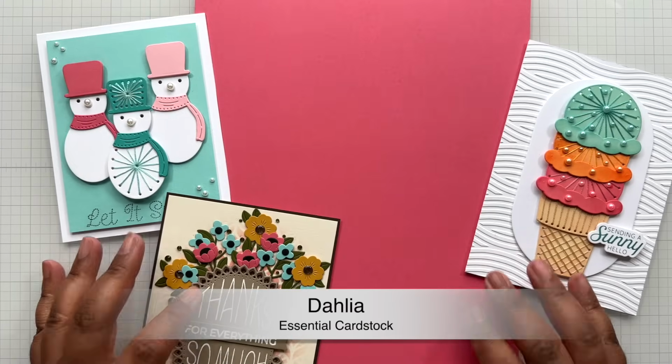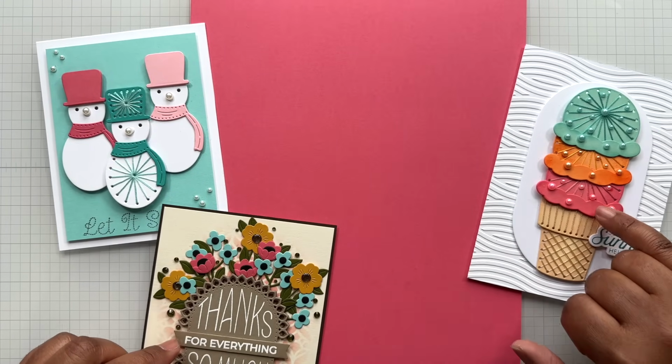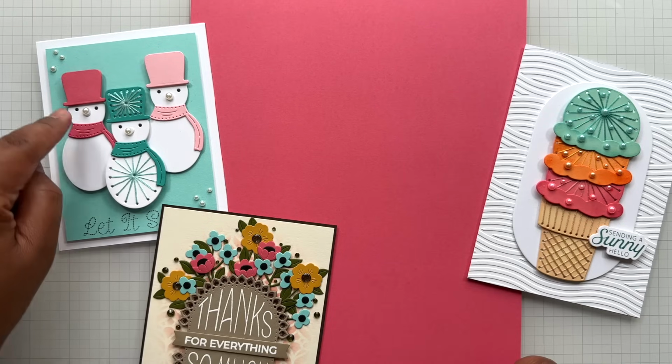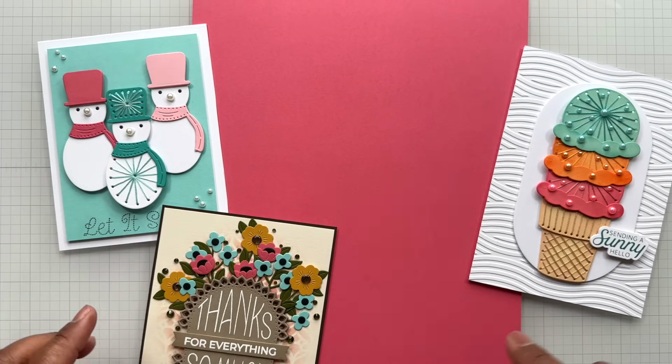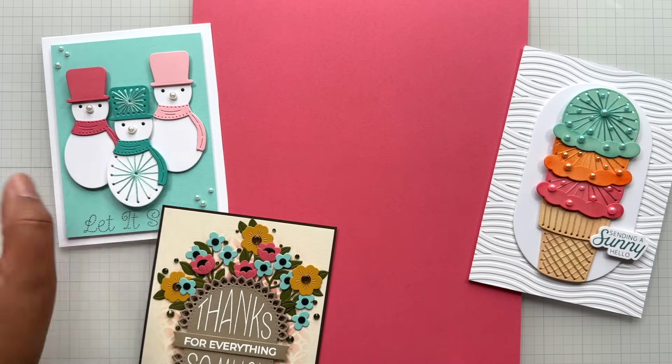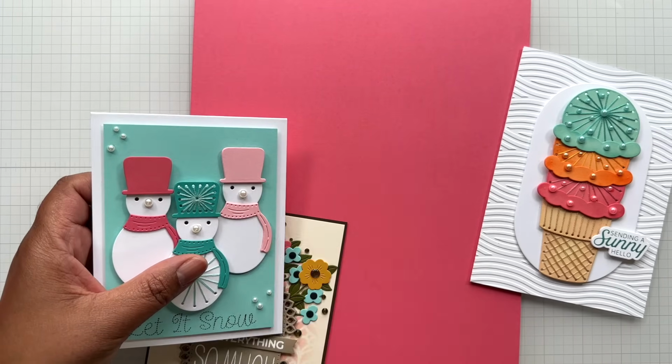Up next, crafters, Dahlia. Love this. Dahlia will also transition over. Here is Dahlia, and here. So it works for all year round and also the holidays. Love. I'll be coming back to this card because teal topaz is also in this sale. I don't see pink sand. Just take a breath on that one.